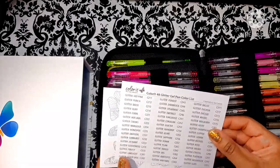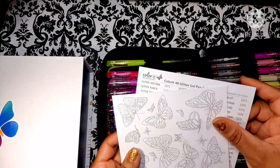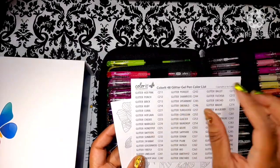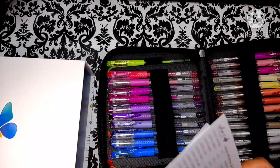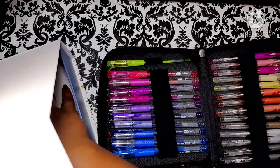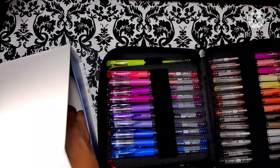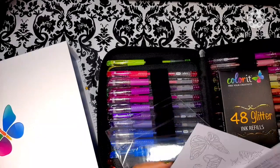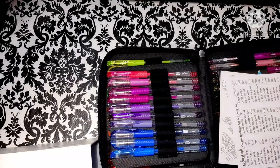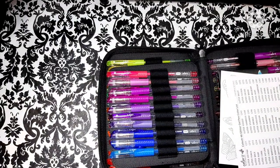And then you have, oh, beautiful butterflies, and you have a color chart. So I guess you can kind of swatch it out on here, and that's very cool. Very nice. I'm keeping this box, though, but I want to take my pens out of there, and I want to take this out of there, because I'll probably store this box somewhere, because it's so pretty. The box is really nice, so I'm keeping that box.